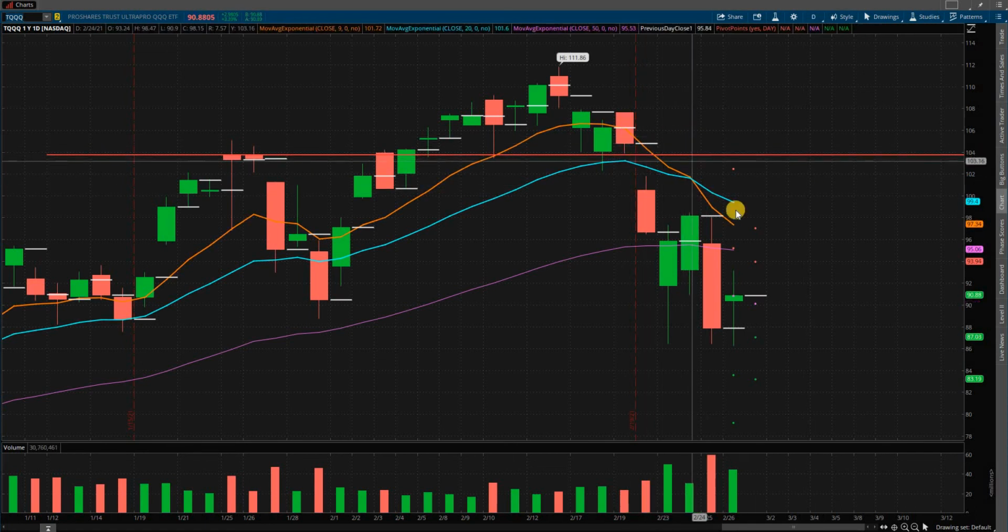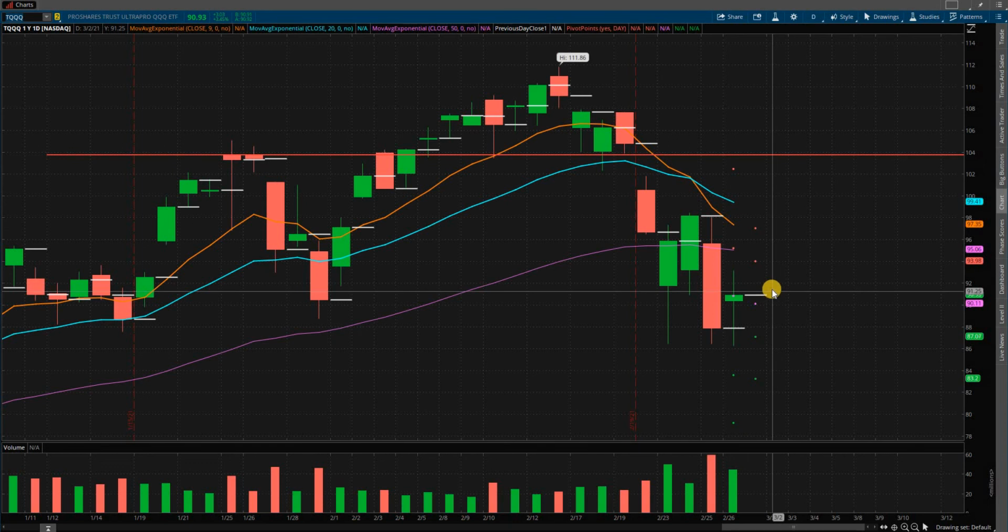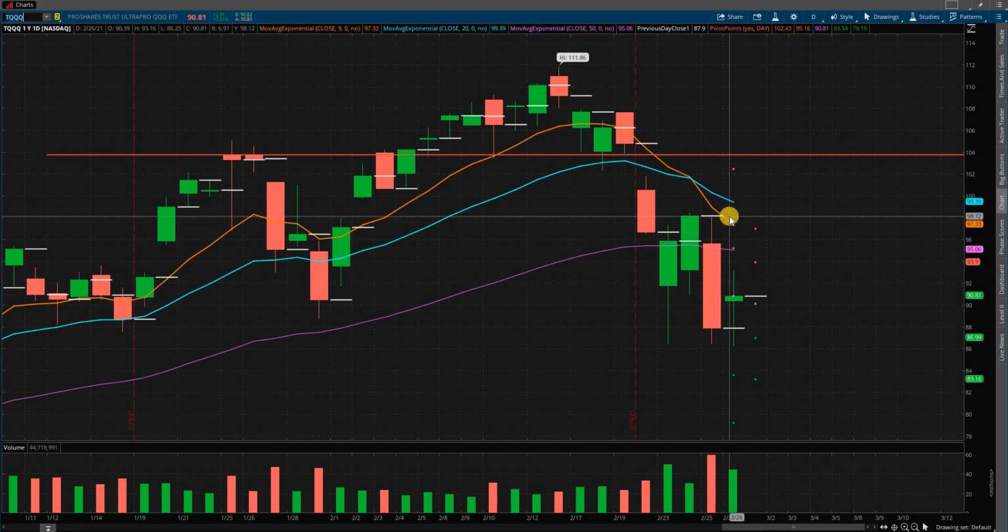So this week's total profit was $83 on Pltr, $80 on Aapl, and $290 on Tqqq, for a total profit of $453. And right now, for next week, I don't have anything set up, but hopefully that'll change on Monday.